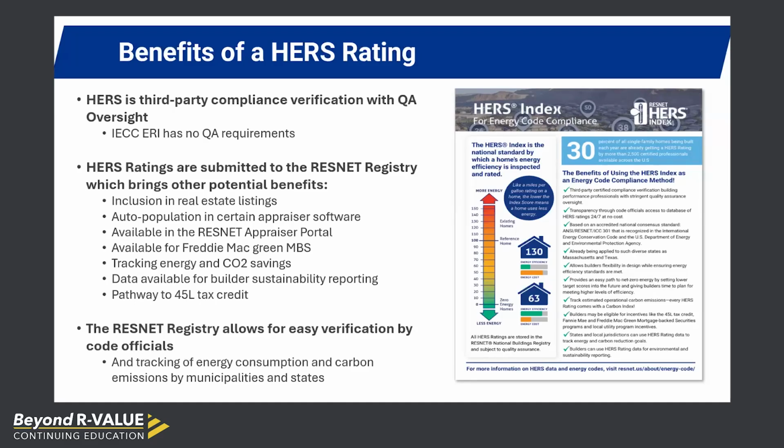and gives a little bit of flexibility in trading off, say, more ceiling insulation for less wall insulation or floor insulation, or better windows for slightly less insulation in certain areas. It allows trade-off basically among insulation values, a little bit of flexibility. And then the performance path is similar to the ERI, but up until the 24 code, the performance path did not allow equipment efficiency to be considered. In the 24 code, that gets added back in, and then the ERI path has always been a full performance-based compliance.